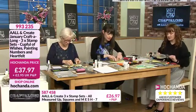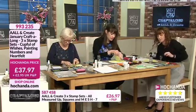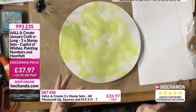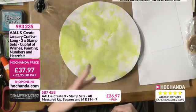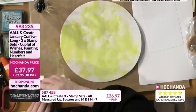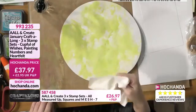And as you notice, I'm not using a heat tool. I'm not using a heat tool because if you heat your inks, which sometimes we have to, sometimes time constraints mean that we have to heat dry this ink. If you can leave that to dry naturally, it is much better because you're not forcing the ink down into the card, so your colours end up more vibrant.